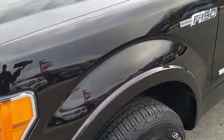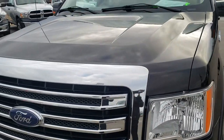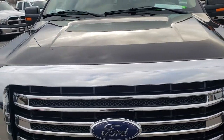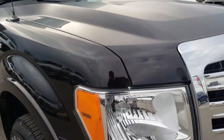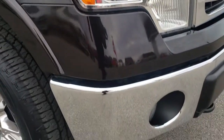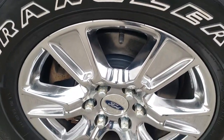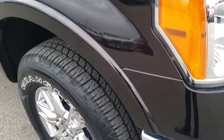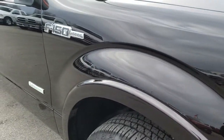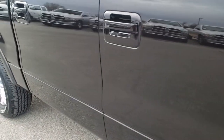I didn't see any dents or dings on that front fender. The hood is in excellent condition, as is the grille. Headlight lenses are nice and clear. No dents or dings on the front bumper. Passenger side rim, excellent shape as well. And as you go down this side of the truck, you can see just how clean the body is, how reflective and mirror-like that Kodiak Brown paint is.